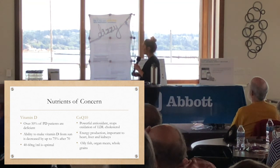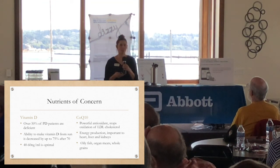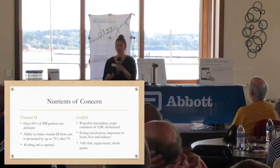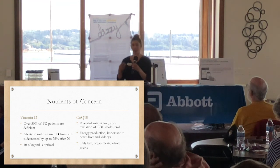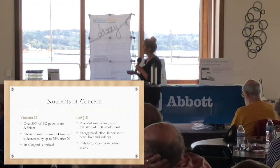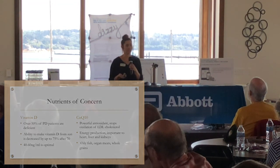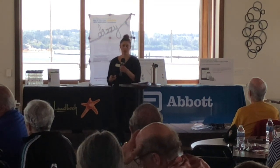CoQ10 is a powerful antioxidant needed for energy metabolism, so it supports the mitochondria of our cells, which produce energy. So acting as an antioxidant, it can help to decrease oxidative stress and inflammation of tissues. And we can also potentially supplement with CoQ10. That's one that oftentimes if you're also on a statin for lowering cholesterol, you may benefit from taking the CoQ10 also.